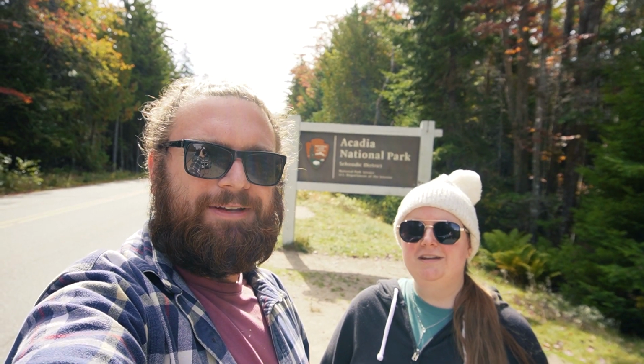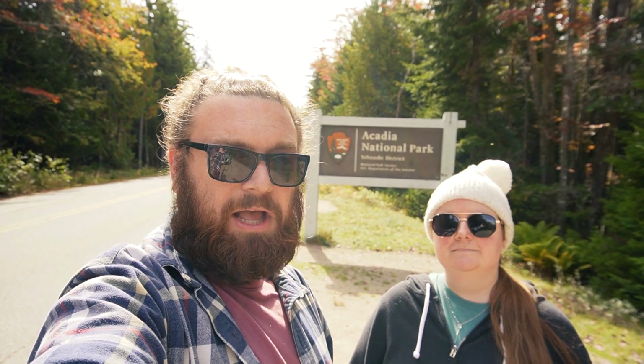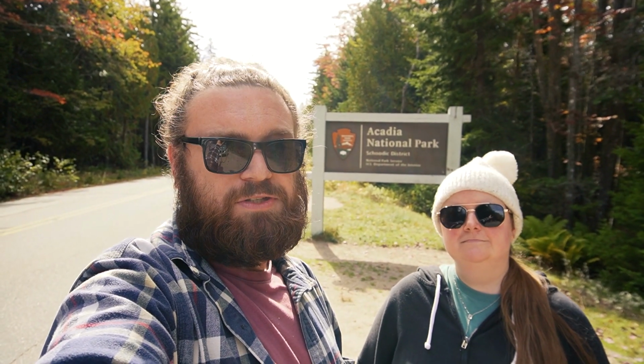Welcome to the Schoodic Peninsula. This is part of Acadia National Park in Maine that not many people actually come to because it is separate from the rest of the park.